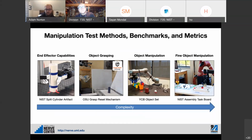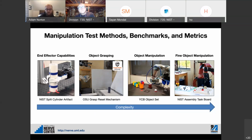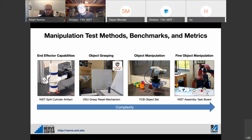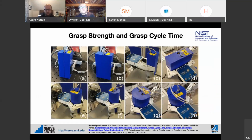And I put this up here just to show that I assume that within the scope of this group we're looking at everything that falls within this range of complexity, and probably further, because nothing in here explicitly relies on tactile sensing, for instance, but definitely could. So this is an example of how we will take some of these existing test methods and other efforts and harden and strengthen them through our process.